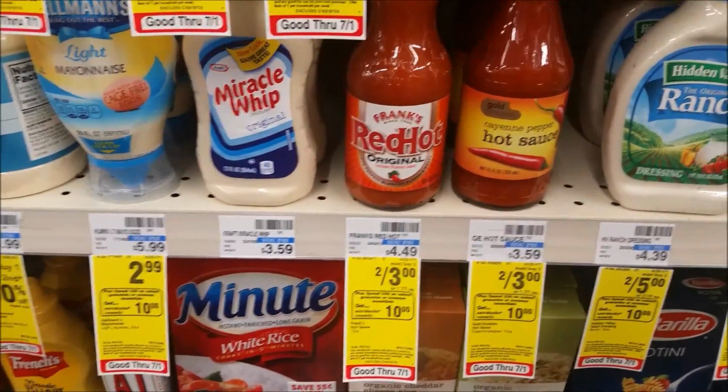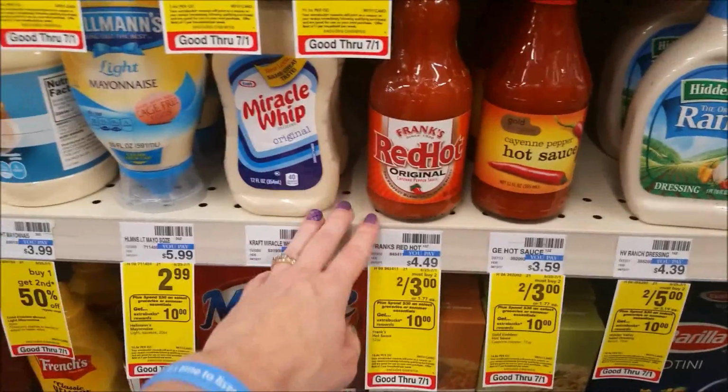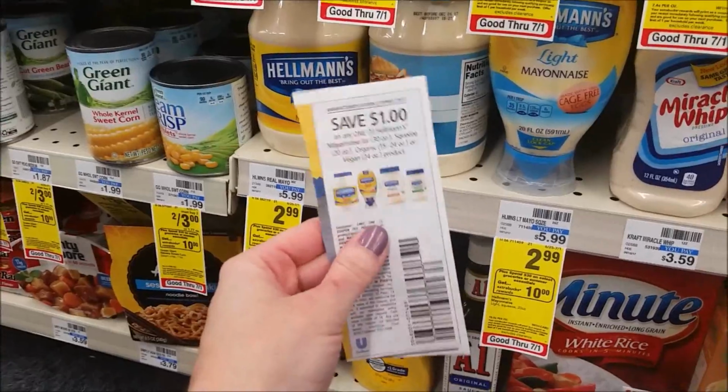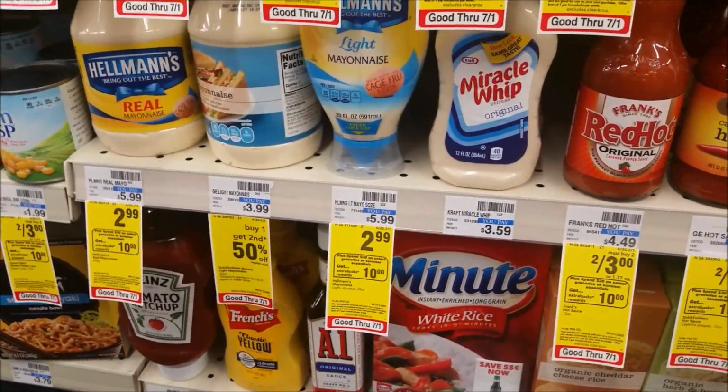So after you pick up all of those products, I think that's 16 products, you're going to use $2.75 off of one coupon from the Smart Source for the red sauce. This also came in today's Smart Source. I think we got a new coupon. You're going to use two of the 50 cents off two for the French's, and you're going to use two of these dollar off one coupons that came in today's Red Plum for the Hellmann's. There's also a 50 cent off of one Ibotta for French's Mustard.